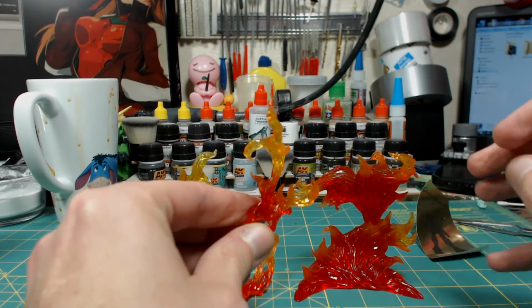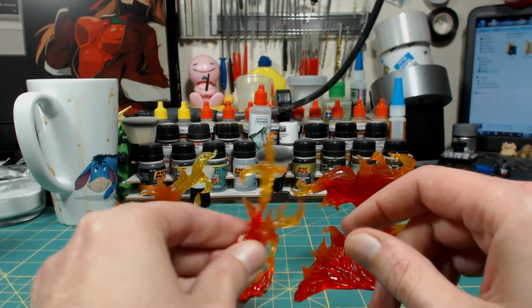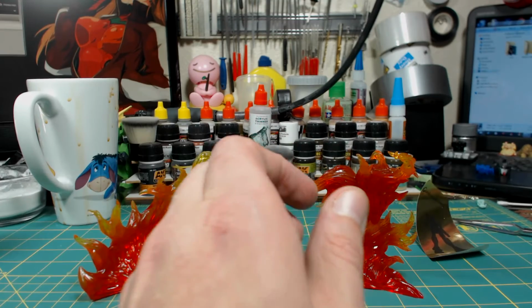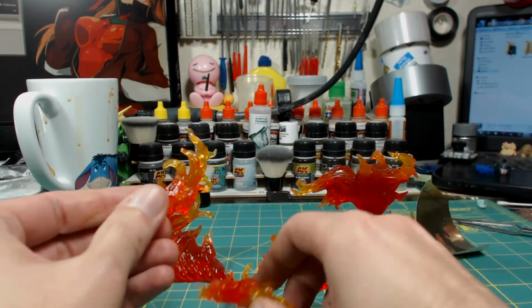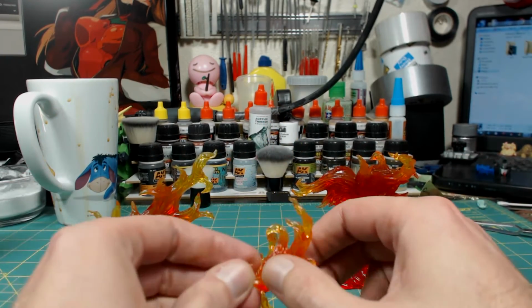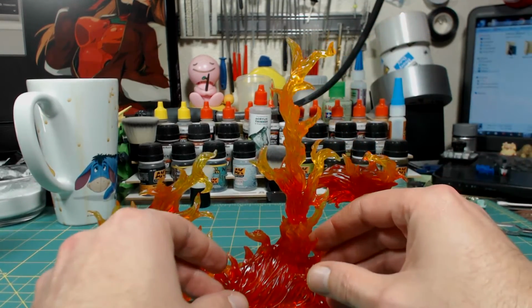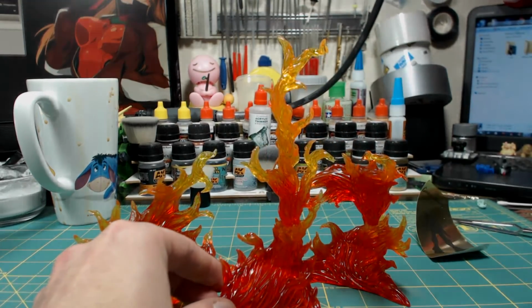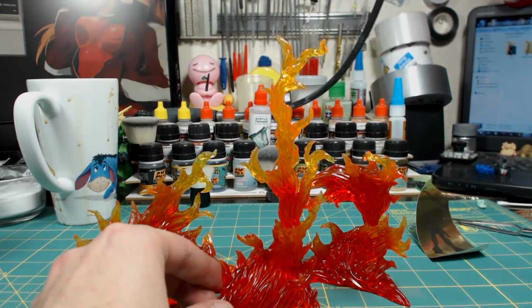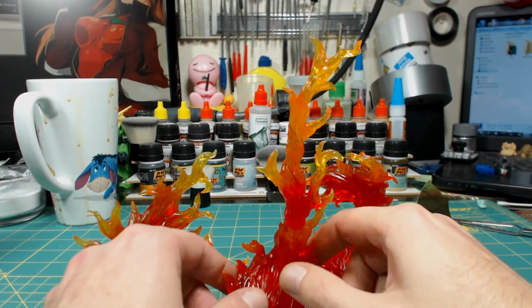Let's see. Not sure where this one attaches to, or if it's intended to attach to an arm. Let's see. Here's another piece. It's really similar to that, just smaller. There is this one. And if I get the light back here, you might be able to see it a little bit. I'm trying to get good lighting so you guys can see what I'm seeing.